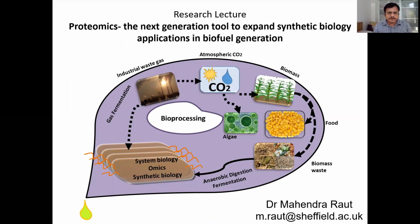Today I'm going to talk about Proteomics, the next generation tool to expand synthetic biology applications in biofuel generation. So from this figure, you can broadly understand my research background. Basically, I'm exploiting different microbial systems at proteomics level to understand their biology in great detail. Today, particularly, I'm going to talk about lignocellulosic biofuel generation, and how omics and synthetic biology tools help to improve these bioprocesses.